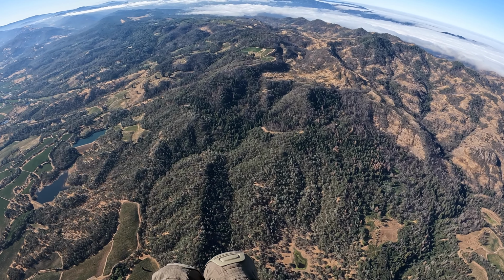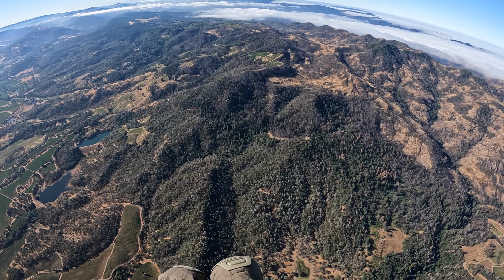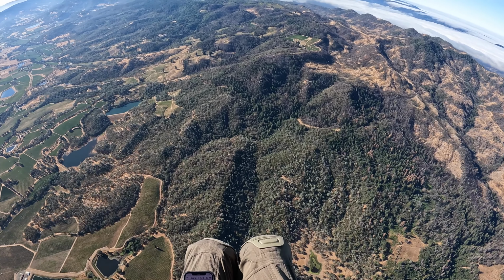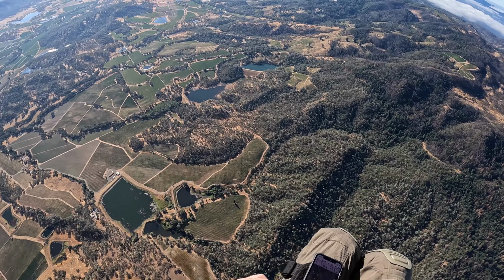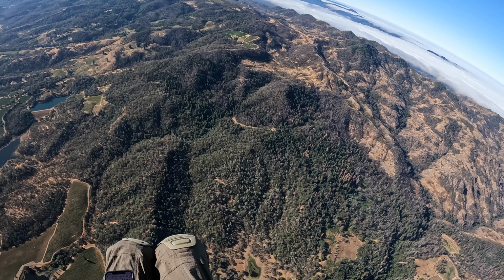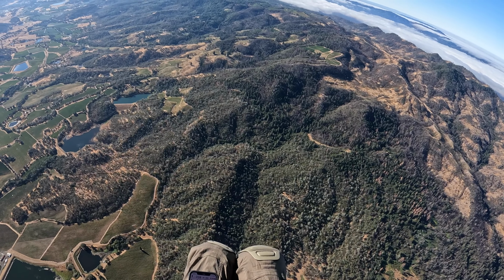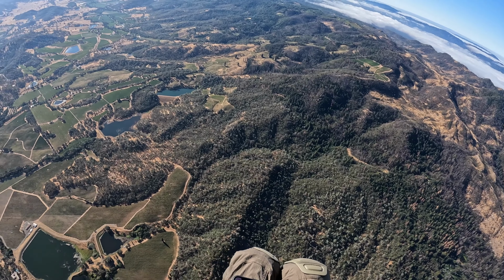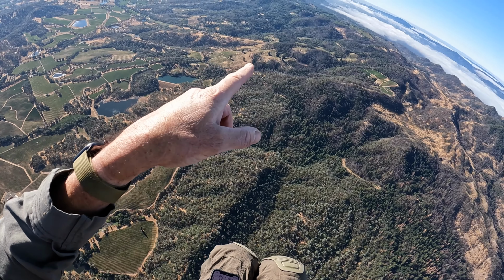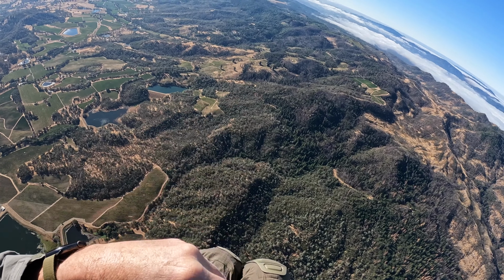Hangar traffic, powered paramotor operating northwest of the field, currently 4,200 feet. Angwin traffic. The distance there is the Angwin Airport, which we live right on the edge of, so.